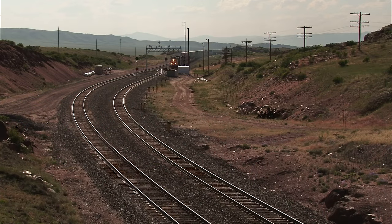An afternoon Z train led by UP 8000 approaches on Main 1. The 8000 is one of 50 new ES45AC CTEs on the UP roster for 2013.